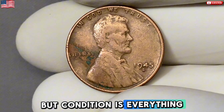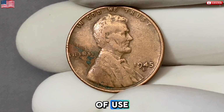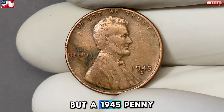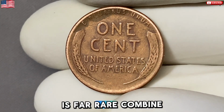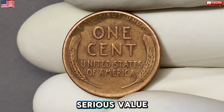But condition is everything. Most 1945 pennies you'll find have seen decades of use, worn smooth from handling and circulation. But a 1945 penny with no signs of wear, what collectors call uncirculated or mint state, is far rarer. Combine mint condition with a dramatic minting error, and now we're talking serious value.